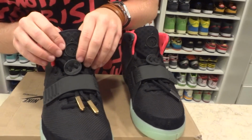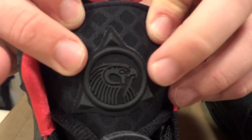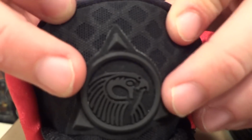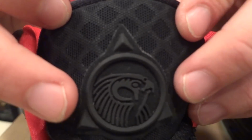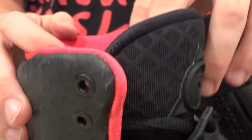Now, moving up the tongue. You can see that it's this mesh kind of hyperfuse upper, and then you have the same logo that was on the dust bag right here, prominently featured with the hawk right there in the sort of Egyptian pyramid with the circle around it. Very, very cool. Now, you move on to the lining, the solar red, the namesake of the shoe.